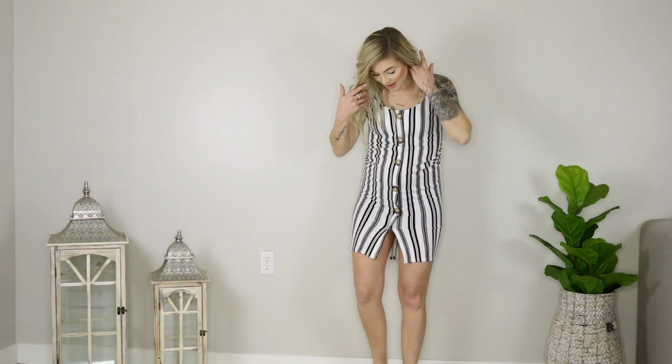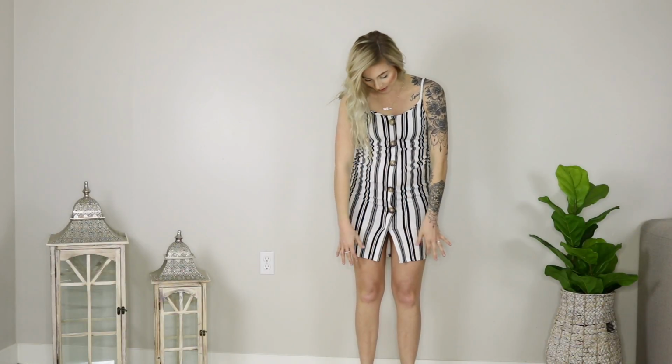The only thing that obviously sticks out like a sore thumb is how high this goes. I would not feel comfortable wearing this in public. If you do, then go for it, girl.